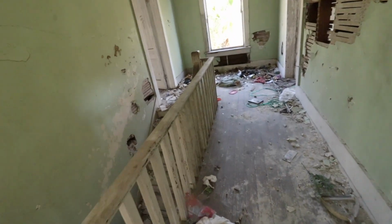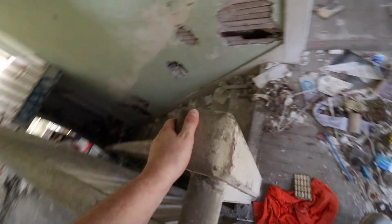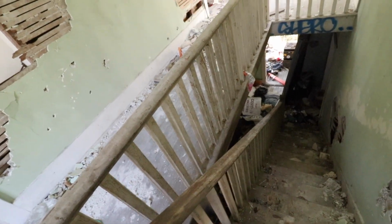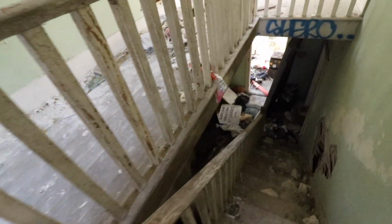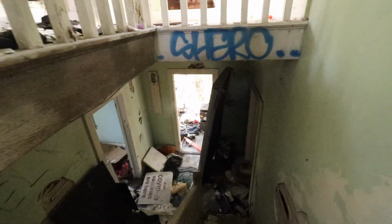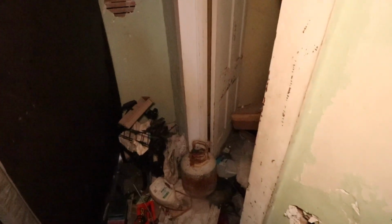Something interesting is this solid wooden banister right here. And railing. Not banister, railing. We're making our way back downstairs now. So off of here, I see a couple of interesting things down here. This is another bedroom to the right hand side of the entrance right over here.